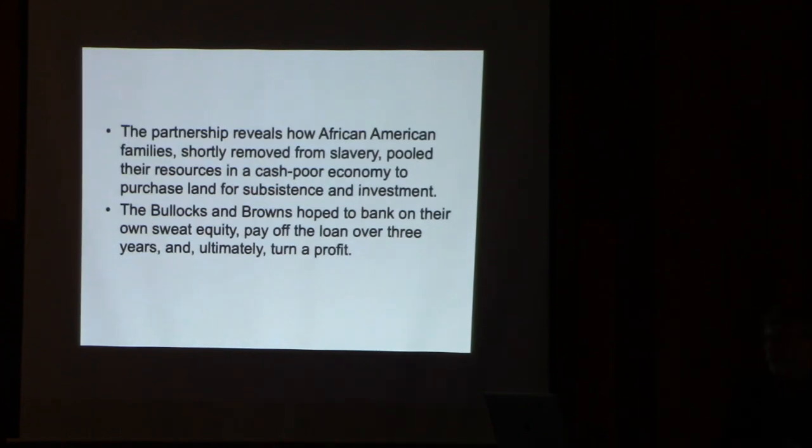And so this is important too, right? Because what you see are African-Americans pooling their resources in a cash poor economy to purchase land for subsistence and investment. This is very early, 1868. There's not a lot of cash in Virginia available to make purchases, but they're able to get credit from white creditors. And so that's a question. How are they able to do that? One of my theories here is that they know these people. The white creditors are people they know and who know them and trust them, have some belief that there will be a good return on this investment.